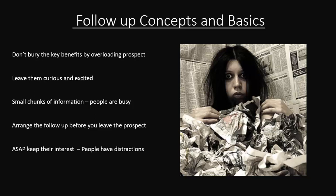We should give them small chunks of information as people are busy. Our business opportunity is not their priority until it becomes their opportunity. Little and often is the key. Arrange the next step before you leave the call or the meeting. Make the next step as soon as possible to keep the momentum of their interest and curiosity, because people have distractions and very busy lives.